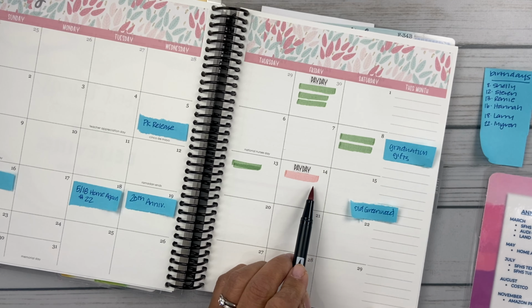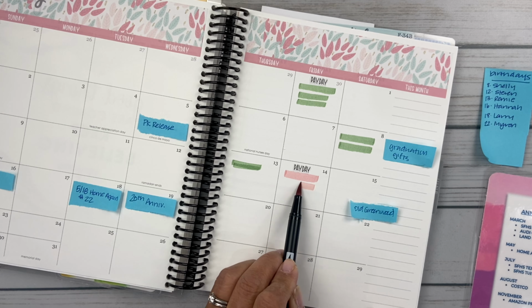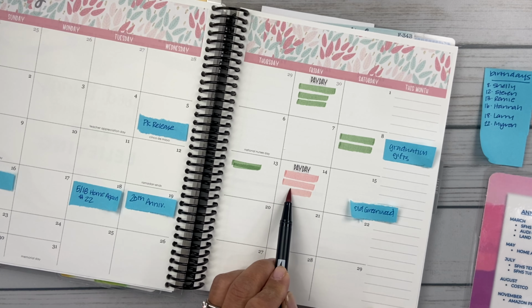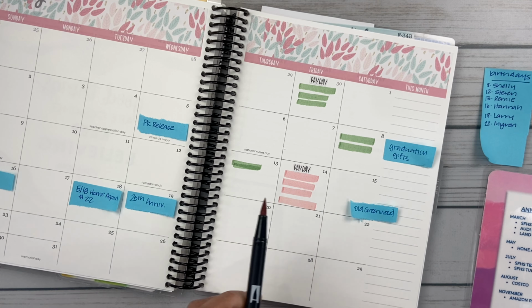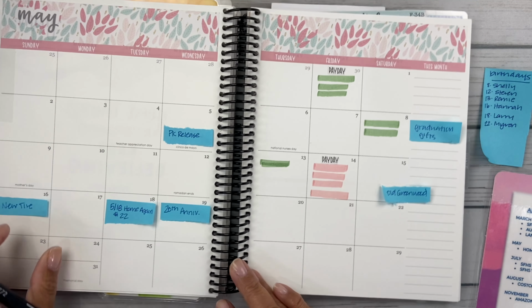I will do a payment to my loan, a payment to the Visa, and then we are actually going to Old Greenwood, so I'm gonna put that there. And then I am saving.